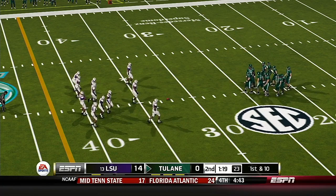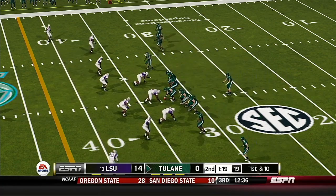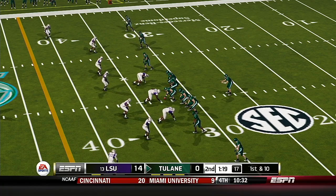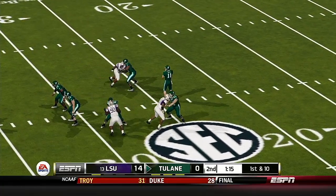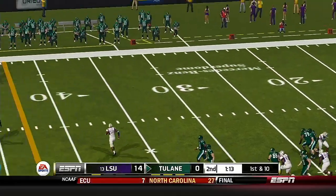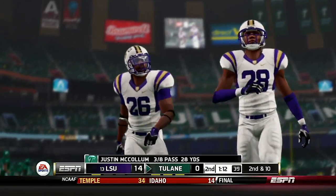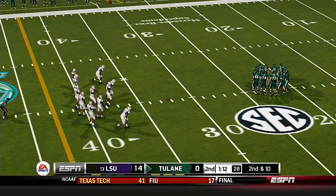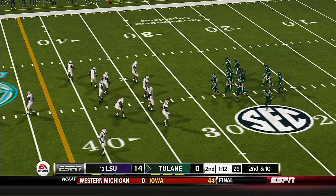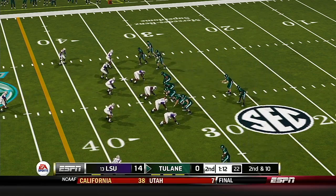They're ready to begin another drive. There are 5 wide receivers split out. The quarterback in the gun. Just gets rid of it. The defense got some pressure and forced a bad pass. I think they've been a little bit more aggressive here with their pass rush, and that time it paid off with an incompletion. Second down, 10 to go. Ball on their own 32.